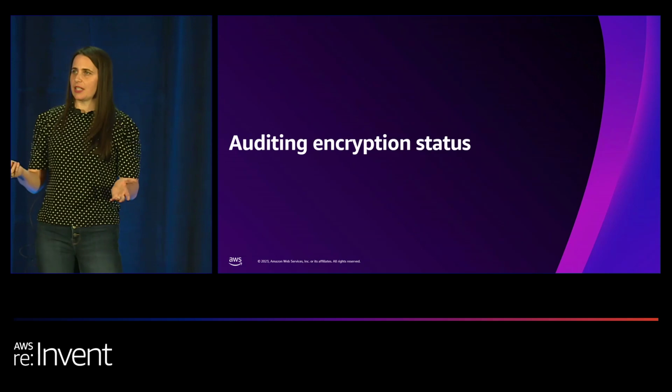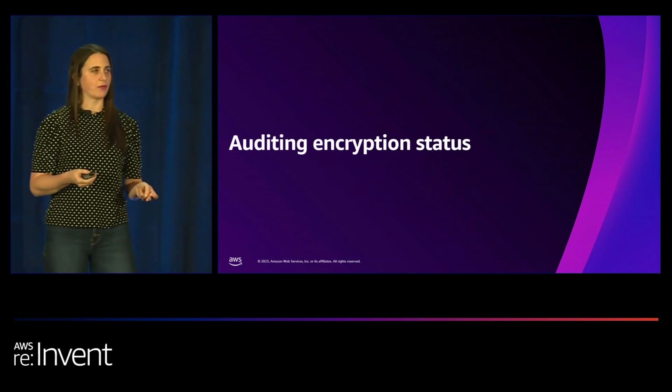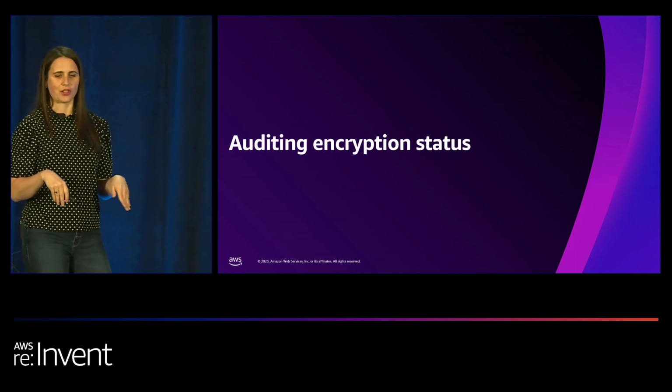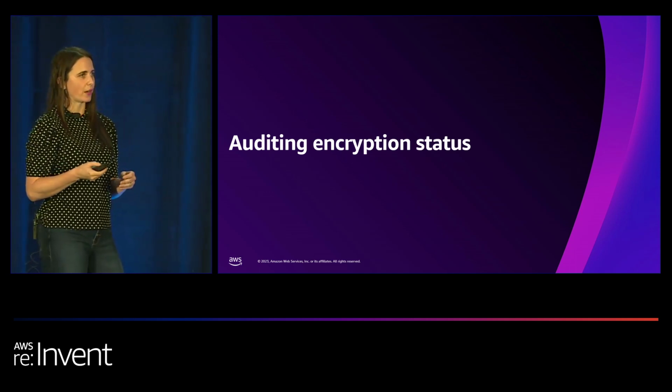Okay, so we've talked about the encryption options in S3, a framework for deciding which one's right for your use case and how it works under the hood. So now let's talk about how you can audit the encryption status of objects in your environment.